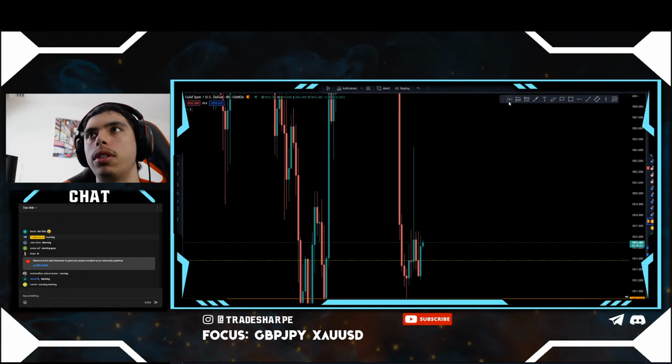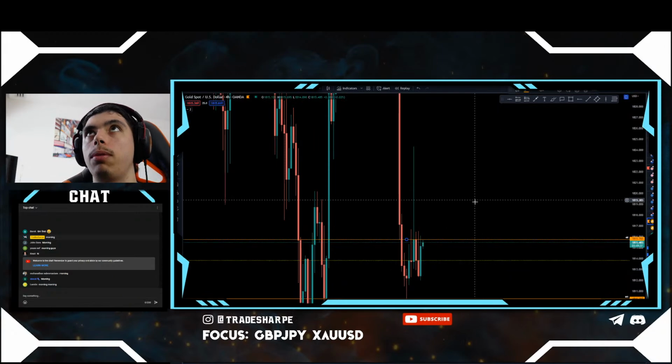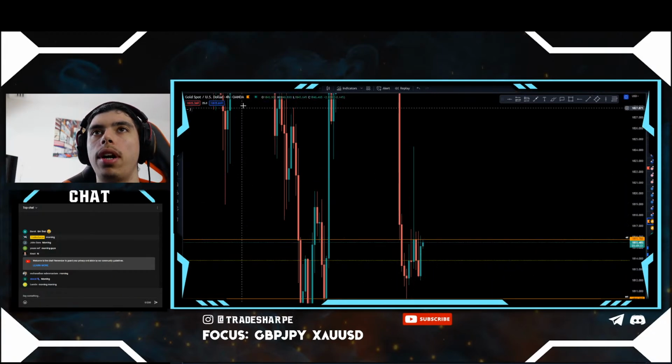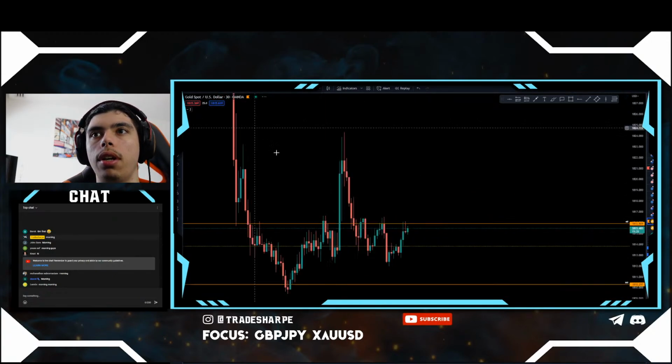So we have a 4-hour resistance here. We can mark that up as 4R for 4-hour resistance, right? And there's not much information from this close. It has closed bullish, but we're at the top of the range here, right? On the 1 hour, you can see it's very messy. Just going to pull it up to there.